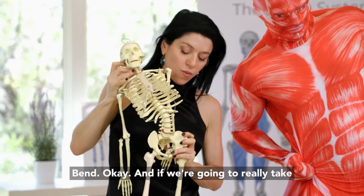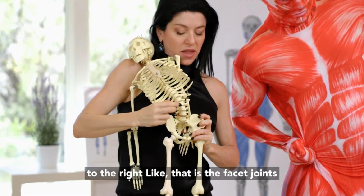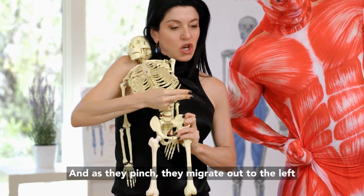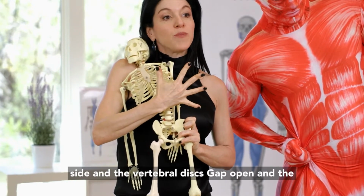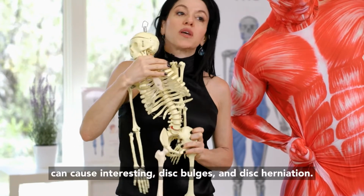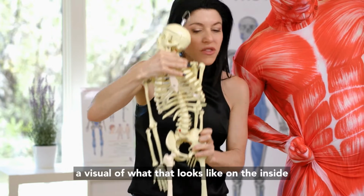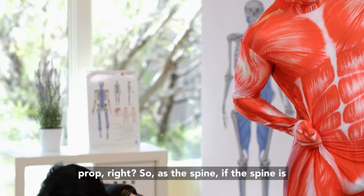And if we're going to really take a look in here, what happens when that is pulling to the right like that is the facet joints on the right close down and the discs gently pinch. And as they pinch, they migrate out to the left side, and the vertebral disc gap open and the discs are going to get pushed over to the left, which can cause interesting disc bulges and disc herniation and that kind of stuff.